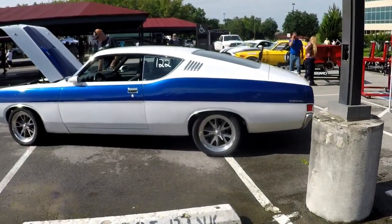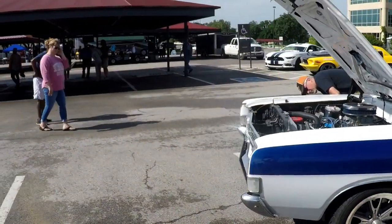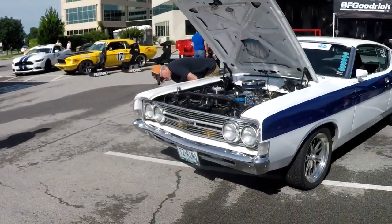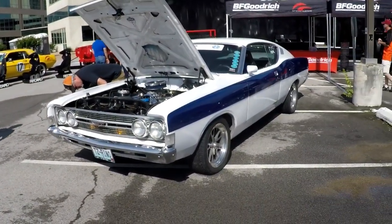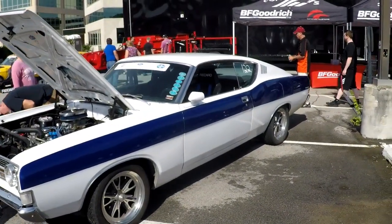Look at this. It's a damn Torino. I might sign up for that free t-shirt over there. I think that's what they're getting. Y'all look. Hold the phone.